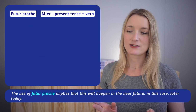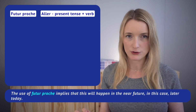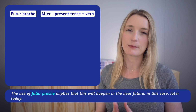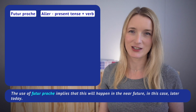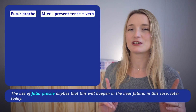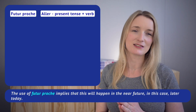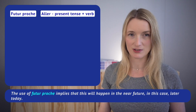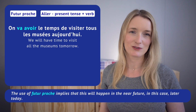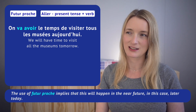We have another tense for the future in French. It's called futur proche, near future. It implies that this will happen in a near future. In this case, we are going to do it for later today. So the near future is made of the verb aller in the present tense, followed by the infinitive of the verb. So, on va avoir le temps de visiter tous les musées aujourd'hui.